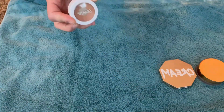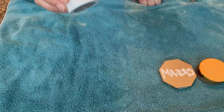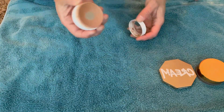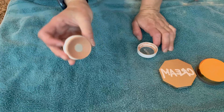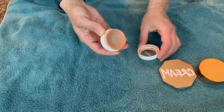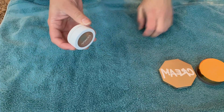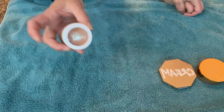All right, the next one is the ColourPop Get Sandy Super Shock Bronzer. This one, I have it, like I said, in the lightest shade, Get Sandy. I do like it. As you can see, I hit pan, but I just don't reach for it as often. And I mainly think because it's so light, I have to go in with so much, and then I feel like I have too much on my face.